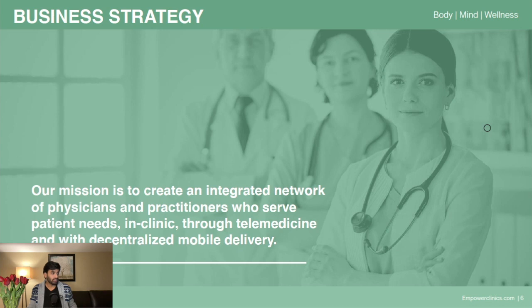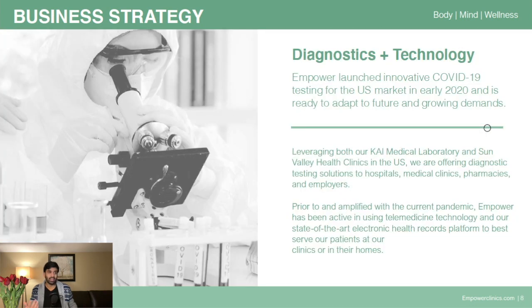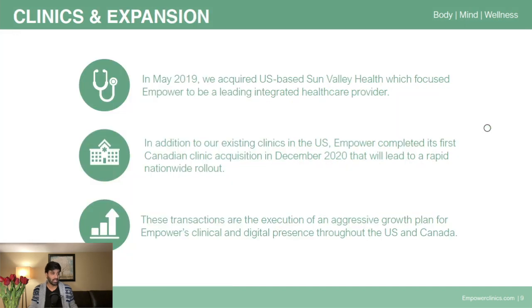So as we go on to the next couple of slides, we see that health and wellness and again, diagnostics and tech are really their focus. And especially in 2019 when they acquired Sun Valley Health, that was a big plus. Then they started adding some Canadian clinics in December 2020. And of course, the Kai Medical Laboratories that they acquired in October, it gave them a big boost, especially when you think about the whole US market and the COVID-19 testing solution space.